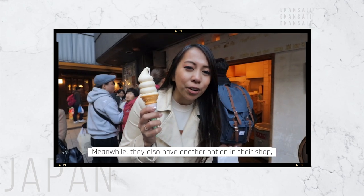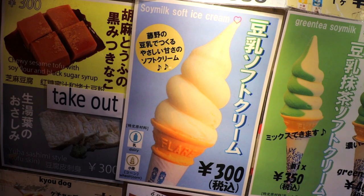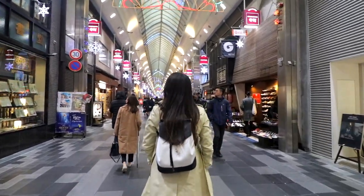Meanwhile, they also have another option in their shop wherein you can buy this soy milk and soft ice cream. As for the other shops that you can check out in Nishiki Market, do take note of the following.